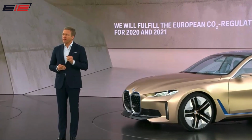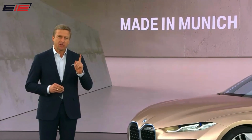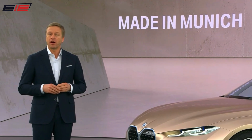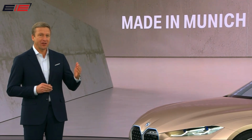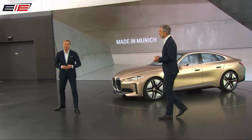We will build this great car right here in Munich, and I can tell you this: the design you see here is quite close to the actual series car coming next year. Now, Adrian van Hooydonk, our famous head of BMW Group Design, will give you all the details. Thank you, Oliver.